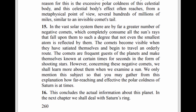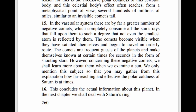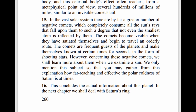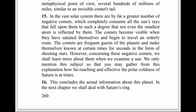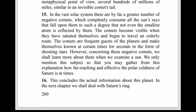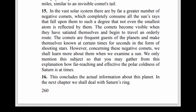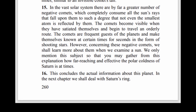We only mention this subject so that you may gather from this explanation how far-reaching and effective the polar coldness of Saturn is at times. This concludes the actual information about this planet. In the next chapter, we shall deal with Saturn's ring.